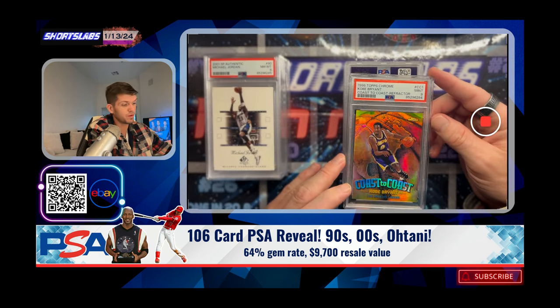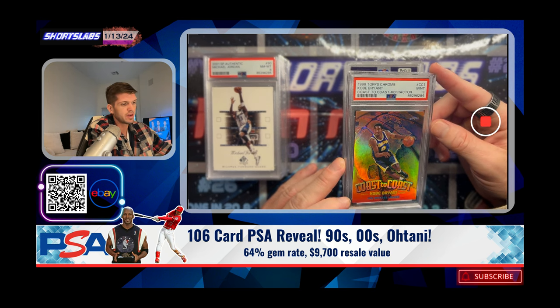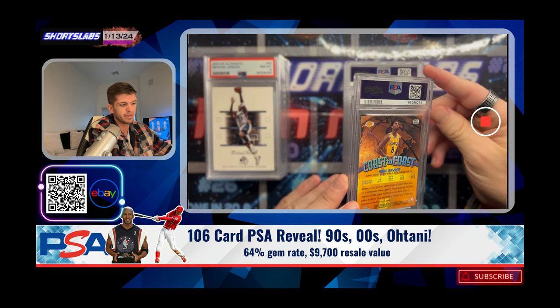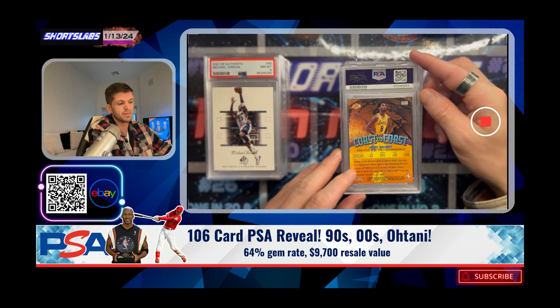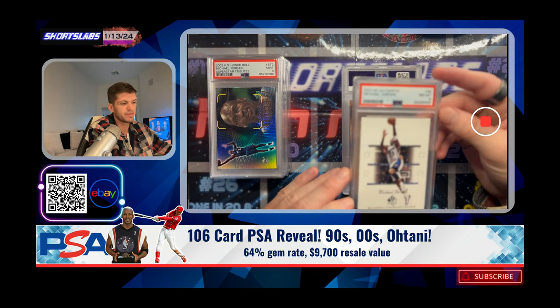Not the case anymore with Panini and Topps. Have no idea how to print cards. Coast to Coast Refractor PSA 9. Again, 10s, big premium, 9s, you know, break even, lose a little bit of money compared to what the raw price is, especially after fees.